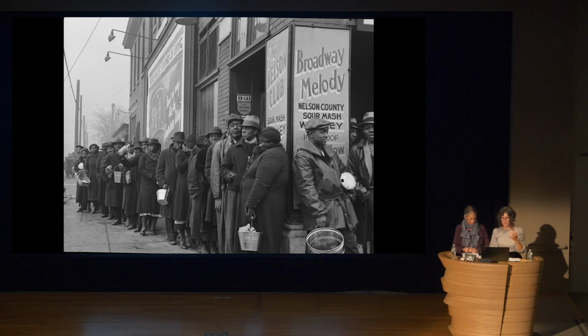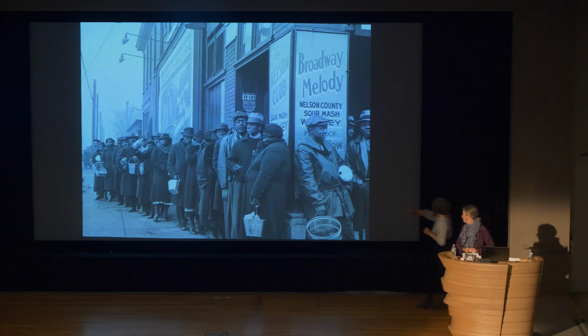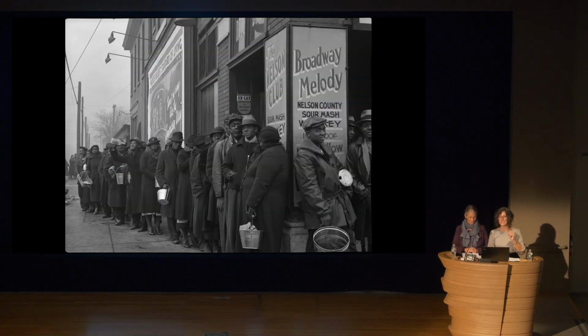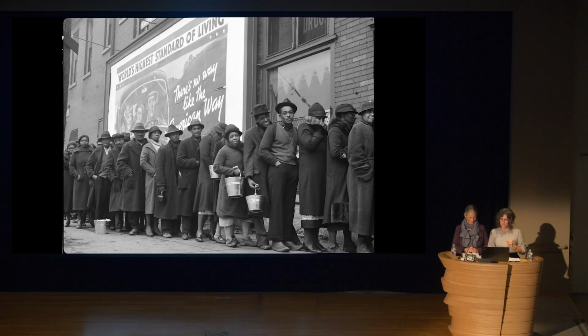Coming back to that human interest, here we see a line of people waiting for food relief. You see the pails, right? This is a photo I especially like because the man gives that sidelong glance, and by the next frame, he's looking dead at her. She follows this line, right?